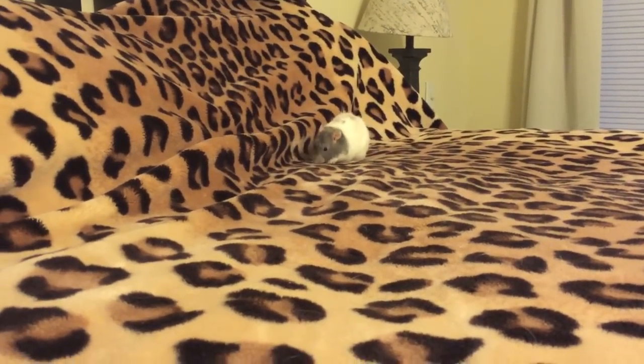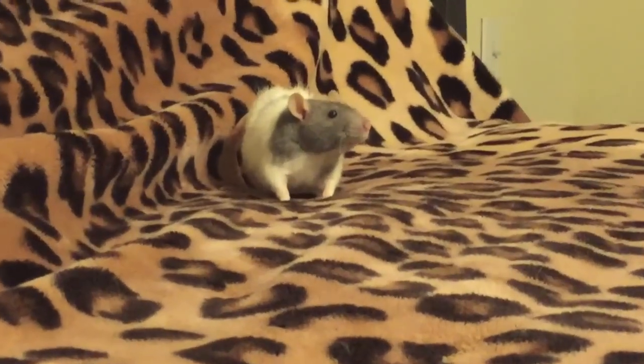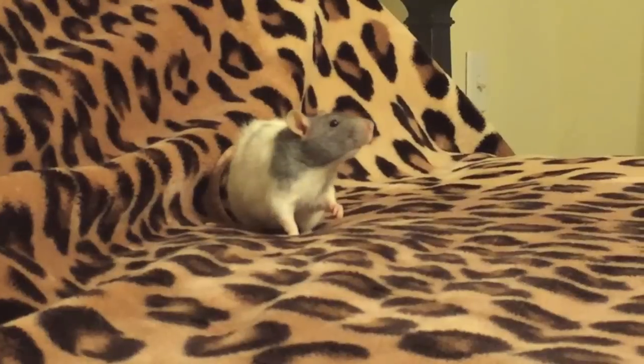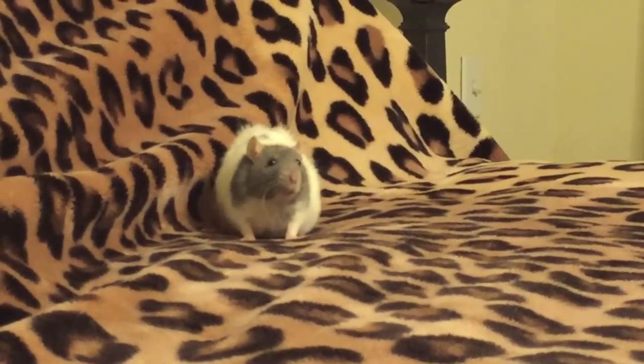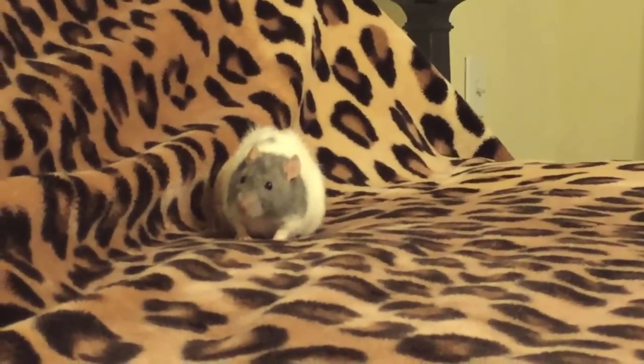So with all that being said, I'm not sure if I would purposely go out and buy a doodle tail rat or a wheel tail rat. If they happen to have it, then that's fine. And like I said, Kinkin hasn't shown any kind of health issues or spine problems at all. She does walk a little funny, especially when she's in a full run, but that seems to be about it.